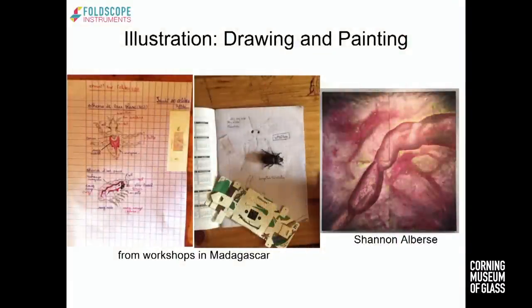This is also a really good model to provide for students that are going to be doing their own illustrations with the Foldscope, and to show what is the power in doing science illustration, which is a whole thing I could talk about for a while. But science illustration is really interesting briefly because you're not just recording something, you're actually making decisions about what you're seeing. And so you're synthesizing information as you supposedly just draw what you're seeing. And that's a really interesting educational tool. These are more examples briefly on illustration. This is from insects from workshops in Madagascar. This is actually a 4-foot by 4-foot oil painting that a user made of a fly leg that they saw under the Foldscope.